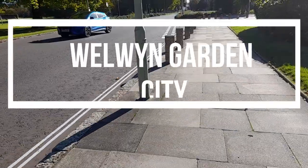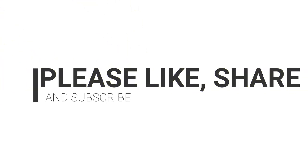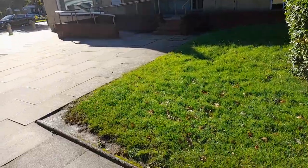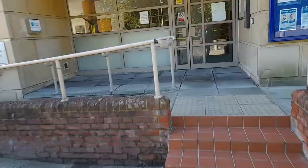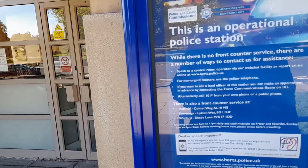Today I'm at Welwyn Garden City Police Station, which is situated beneath a load of flats. As you can see, they're all flats, and the police station, I don't know whether it's operational. We shall find out. Got a police notice board, so we'll have a look at that.